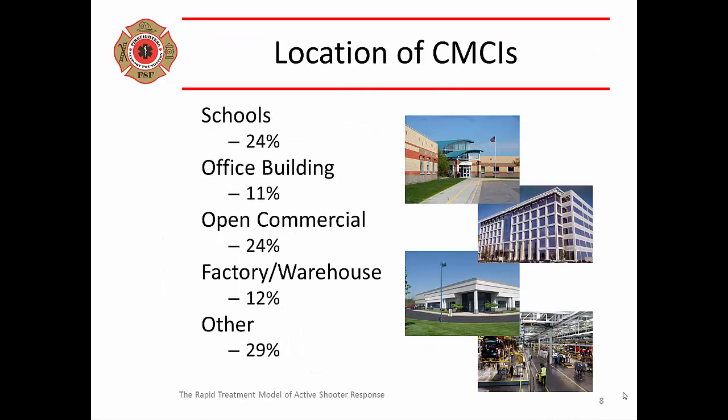Some more information just based on the type of demographic where these types of incidents occur. Certainly we all know with Columbine, being a high school, 24% of these types of incidents happen in schools, 11% in office buildings, 24% in open commercial areas. I know recently in Munich we had a mass casualty shooting in a mall, where a gentleman just went inside a mall and started shooting random people. Factories and warehouses, which is also considered more of a workplace violence type place, and then 29% in other areas, and that would include other types of workplaces, military bases, and those types of places.